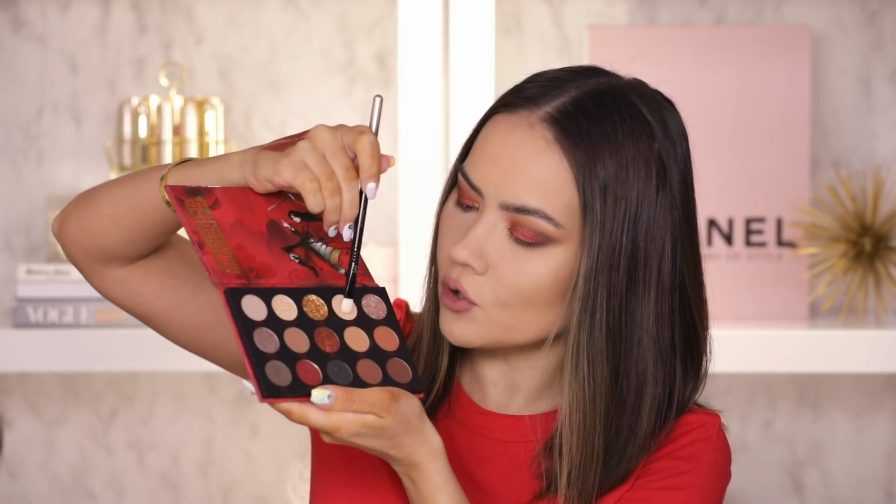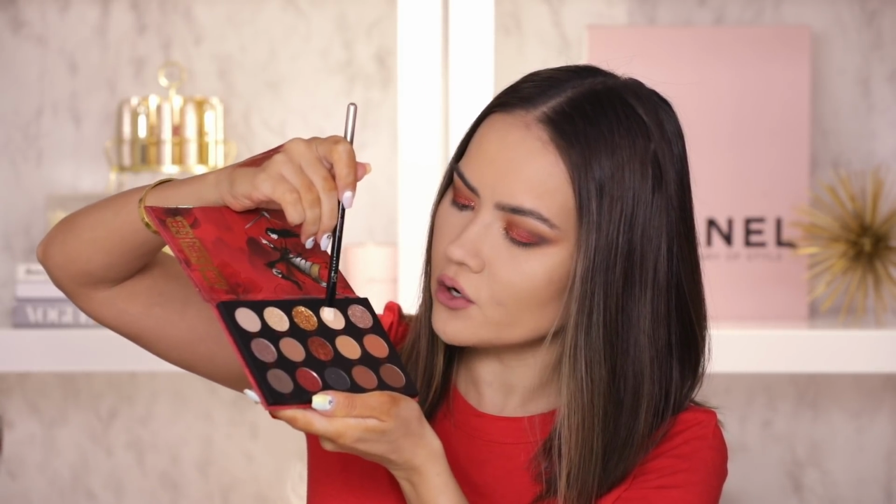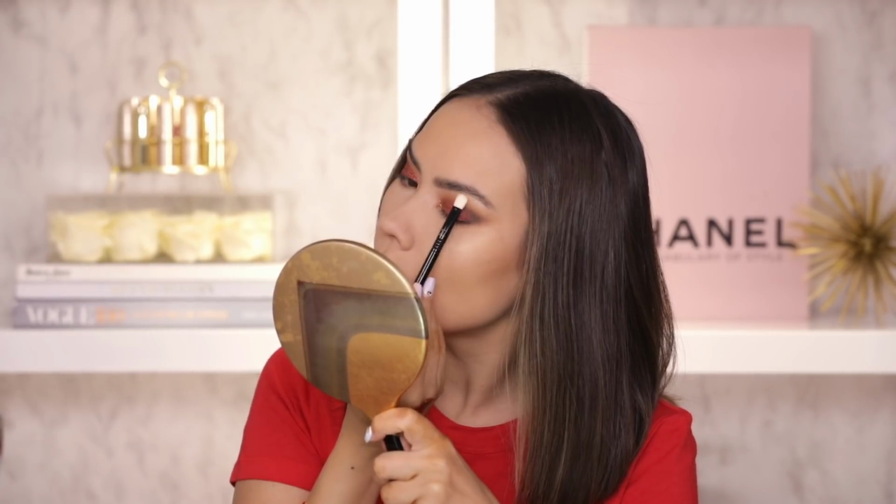Now for the brow bone, I think I want to keep it kind of matte, so I'm going to go for this shade called Fighter. This looks like a nice peachy creamy shade. It's great for the brow bone. Perfect. It kind of just brought everything together. It's not too light, but it definitely does a great job of cleaning up.